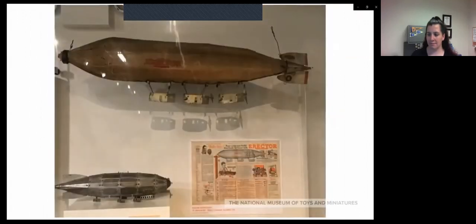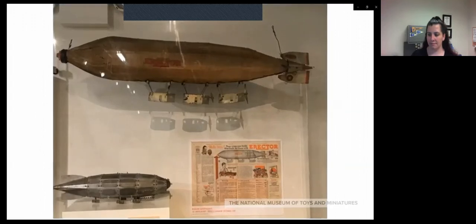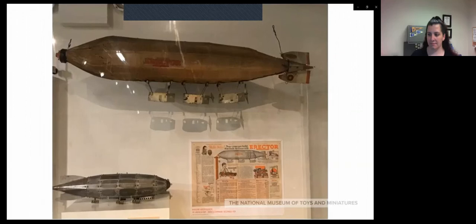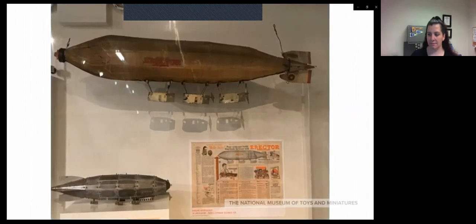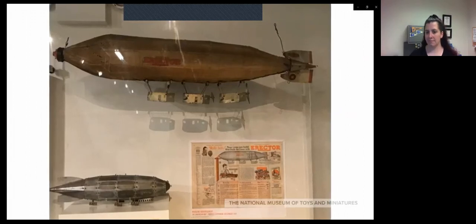The kit for this large-scale erector dirigible, or blimp, was only available for sale between 1929 and 1932. For many years, the A.C. Gilbert Company bought 2-page ads in magazines like Boy's Life and Youth Companion to advertise their toys.